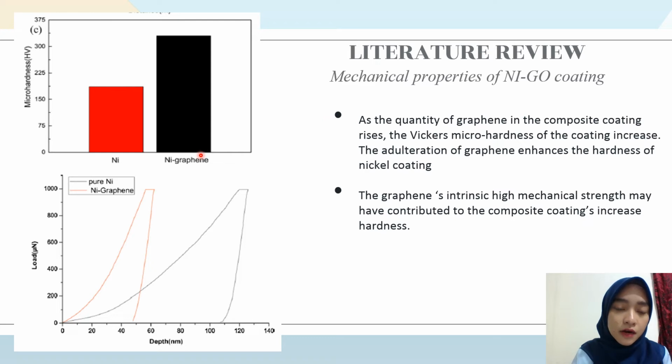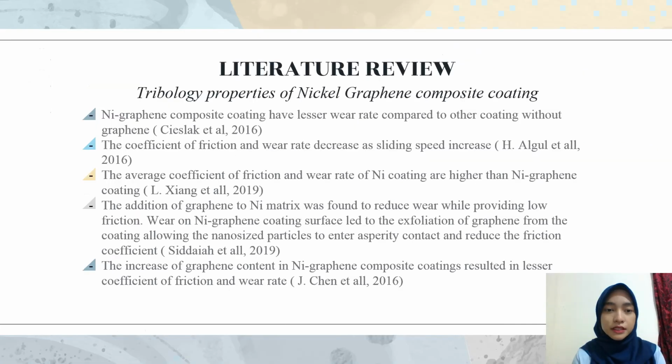As you can see here, for the nickel graphene, the micro hardness is higher than the single nickel. And here, this is the hardness test. As you can see, the nickel graphene has lower depth compared to the single nickel. This is the tribology properties of the nickel graphene composite coating.